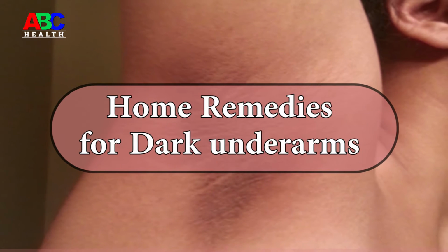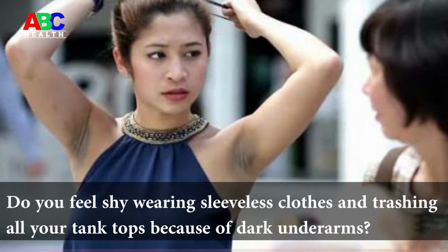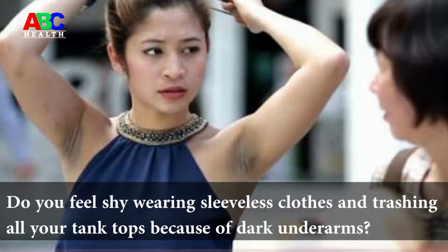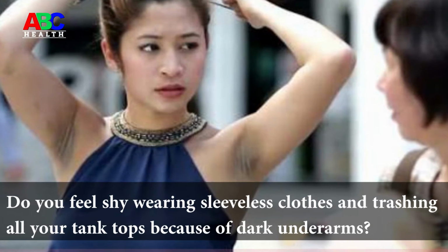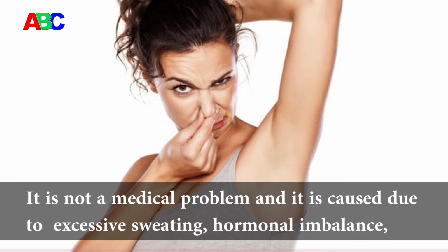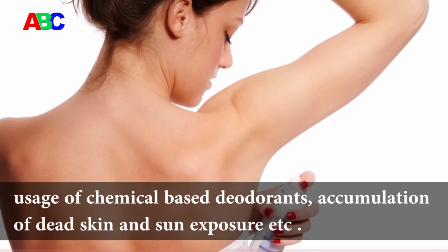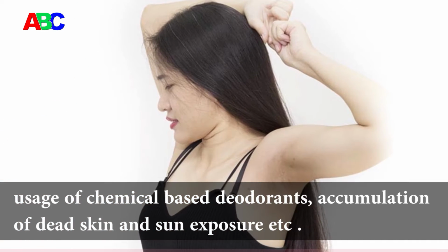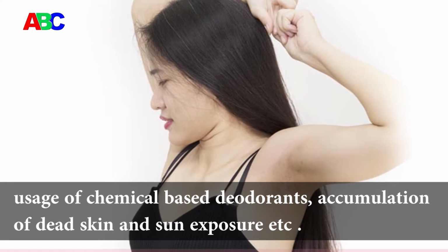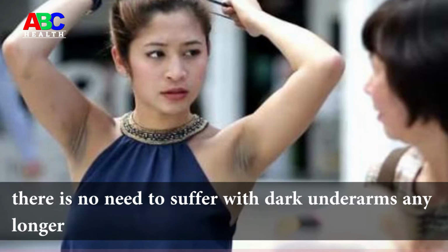Home remedy for dark underarms. Do you feel shy wearing sleeveless clothes and trashing all your tank tops because of dark underarms? It is not a medical problem and it is caused due to excessive sweating, hormonal imbalance, usage of chemical based deodorants, accumulation of dead skin, and sun exposure, etc.